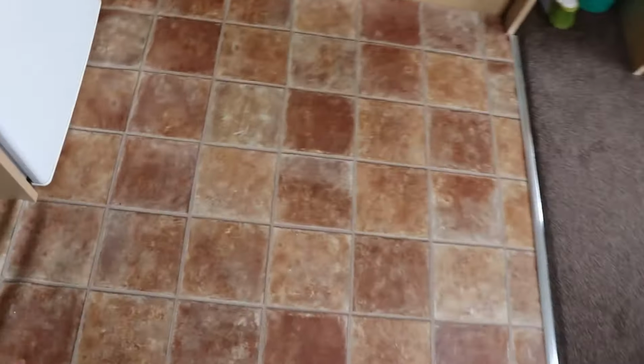We're just stepping into the kitchen here. I quite like the change in carpet to this sort of floor, although, yeah, I don't really know what's happened here.